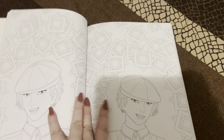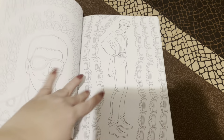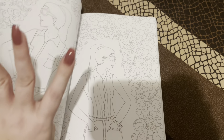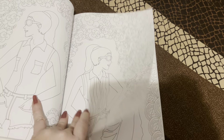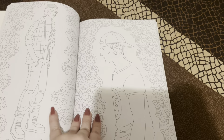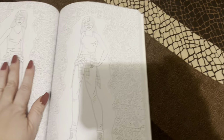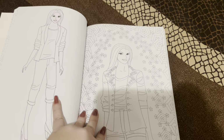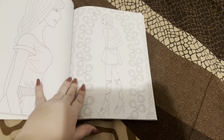Now, if a coloring page is too busy for me, I get overwhelmed and get a little bit of anxiety. If the coloring page is too busy, I feel like, oh my gosh, I'm not going to be able to finish it because it's too crazy, too many details, and too much on one page. This guy's cool, but I love this one. This one, I've never seen anything like it. When I saw it at Ollie's, I was like, wow, that's so cool. I have to have this coloring book. I love it.